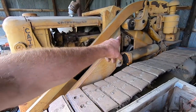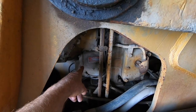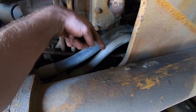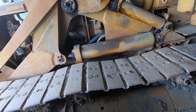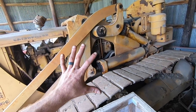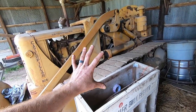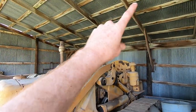So it is a pony motor start. There's the pony motor right there. There's the magneto. And I don't know, right down there is where there could be a direct electric start. I don't know if there is one, we'll have to look. I mean, this machine is in beautiful condition. It's, yeah, got the rustic patina, but it's in a barn, it's covered.